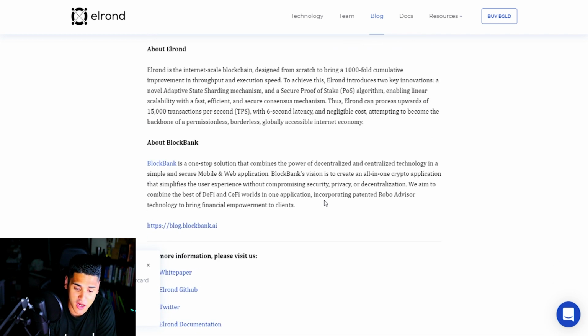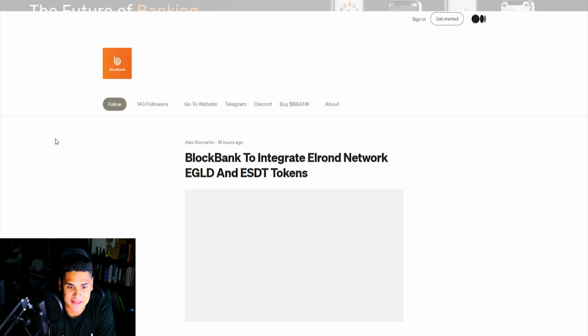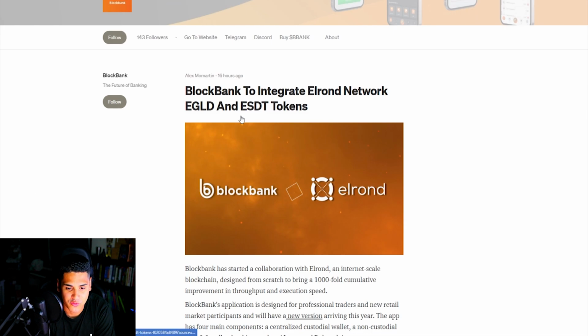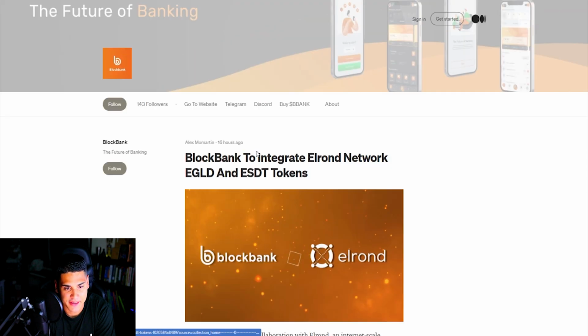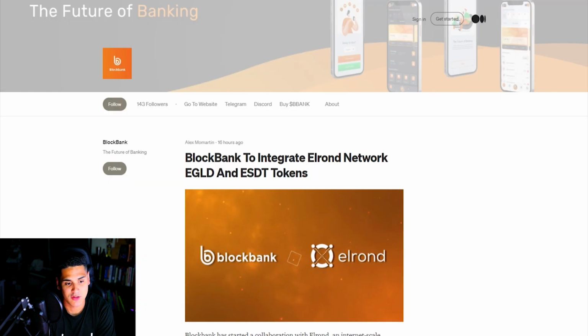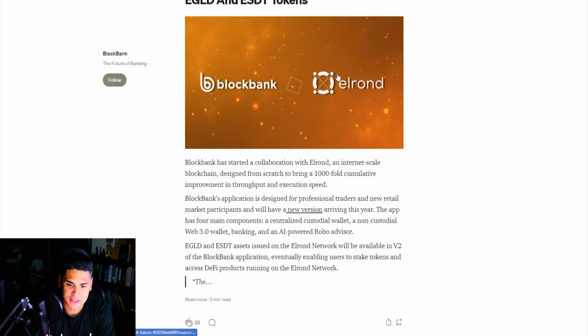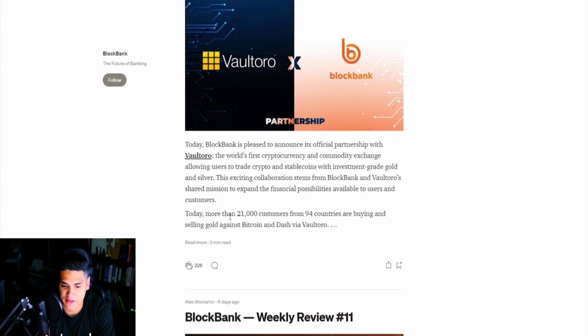So awesome update. If we go on their website here and take a look at exactly what they're offering, they have their own article here, and I'm curious to see where this app goes. Obviously, they do have their own token, and it's through PancakeSwap. So a lot of things are still in the early stages, but it's good to see Elrond just getting that massive publicity and partnerships as always. I mean, that's a given.